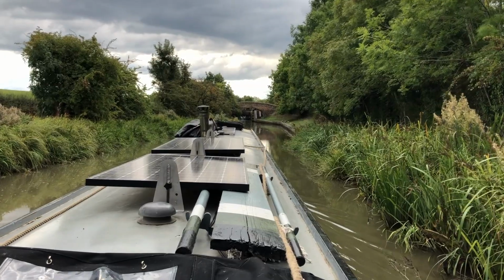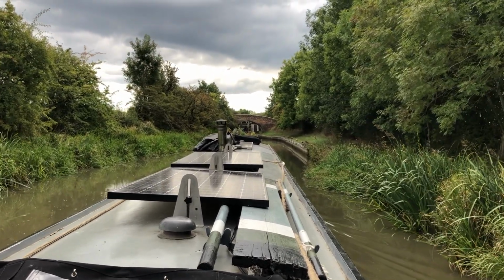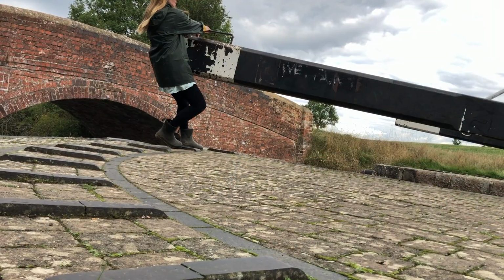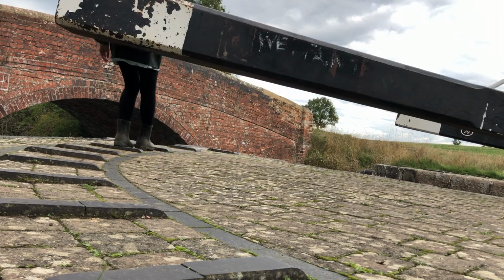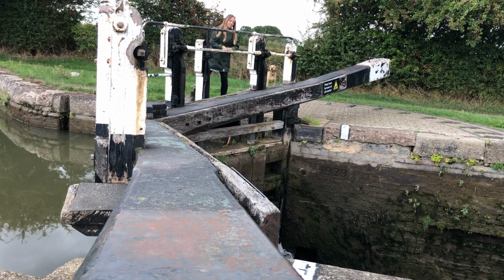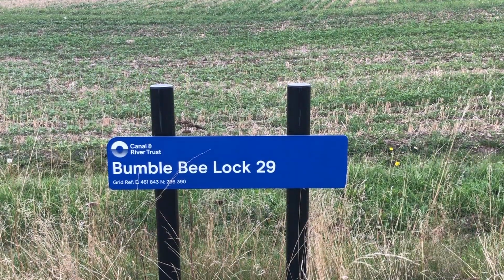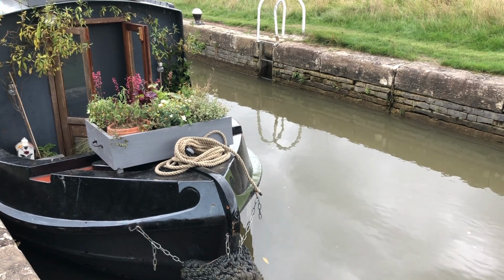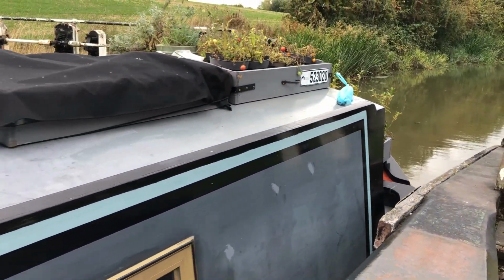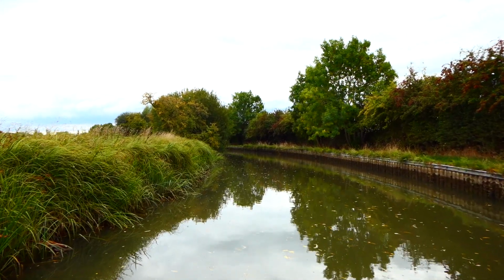So I'm going to operate this lock mainly for the reason that it's called Bumblebee Lock. So I can't not get off the boat and have a proper look at Bumblebee Lock, can I? So just about to leave Bumblebee Lock. A little bit disappointed with the absence of bumblebees. So just leaving Bumblebee Lock, and literally there's another lock just around the corner.